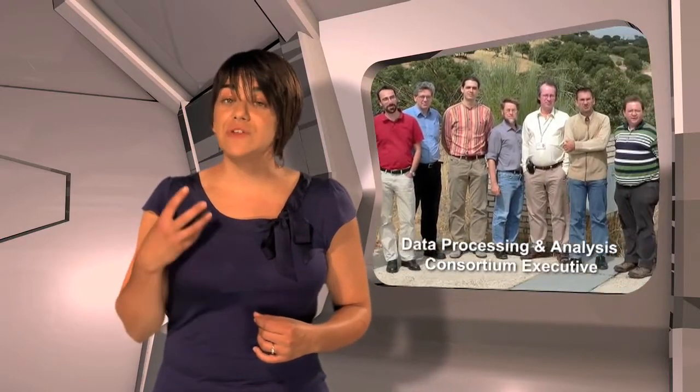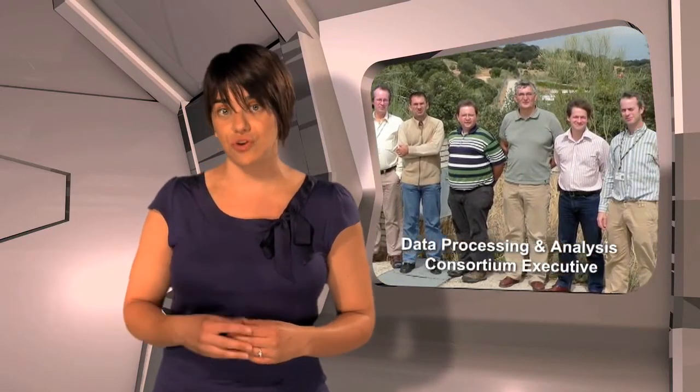The enormous yield of data obtained by Gaia will have a revolutionary impact across astronomy.